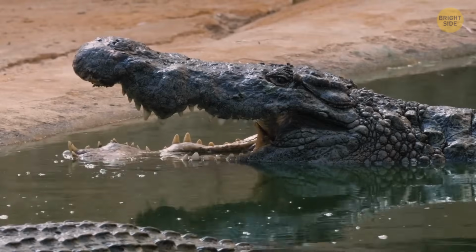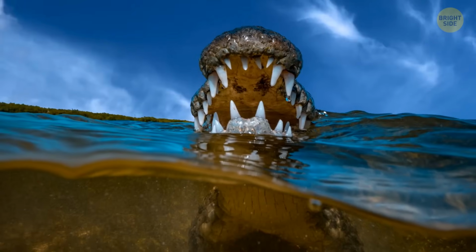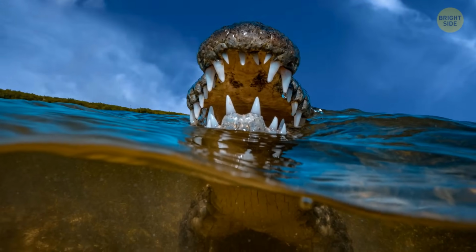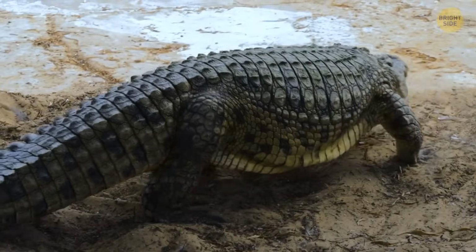These super predators have the most powerful bite among reptiles. They hunt by hiding near rivers and waiting for animals to come to drink water. They also don't hesitate to strike people.